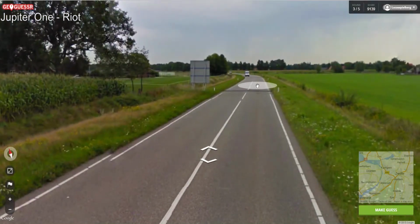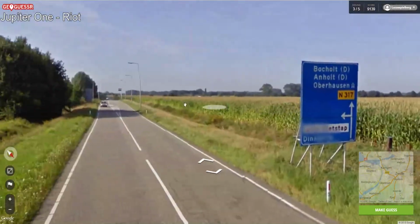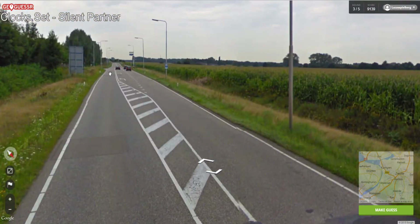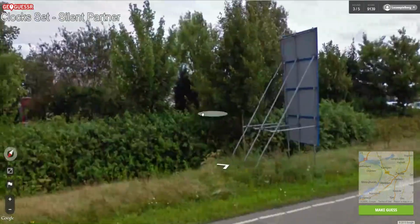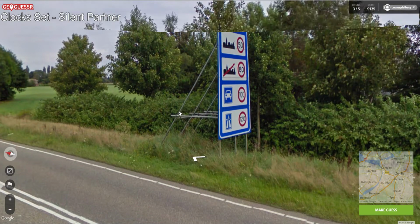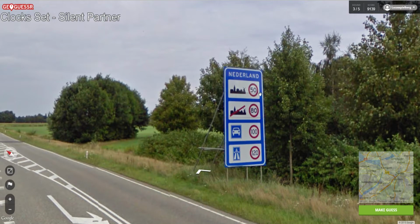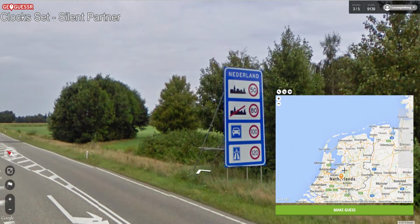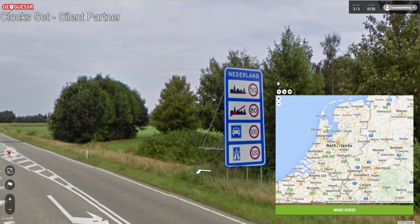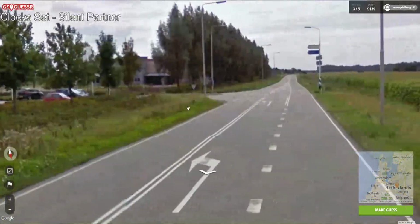Let's go back and look at this sign. It might still say 317 is what we're on, but possibly not. Yep, 317. It's about to be 50 kilometers per hour instead of 80. Netherland. Oh, we're in the Netherlands. That's all I really know. I mean, thanks for confirming.